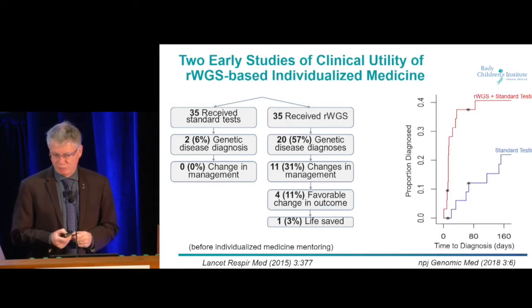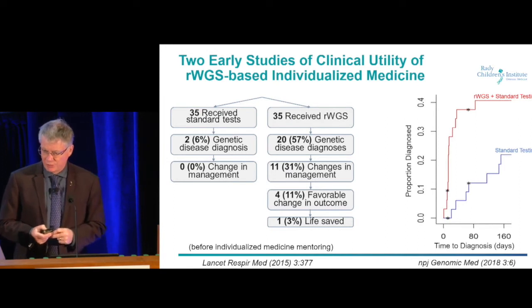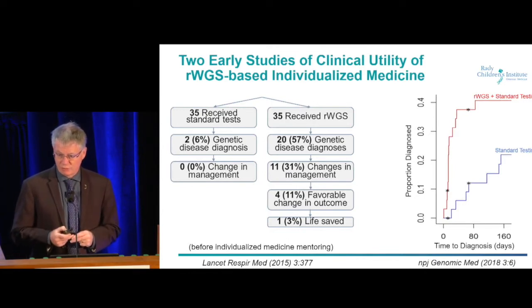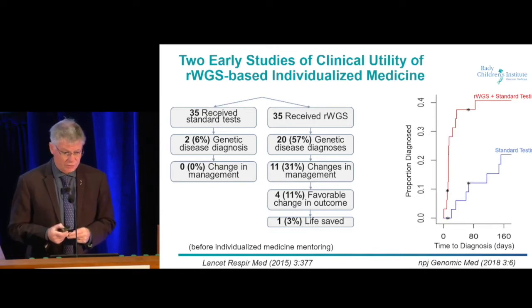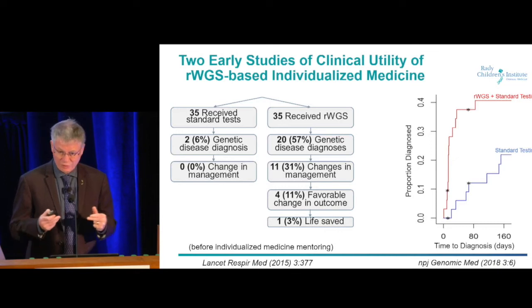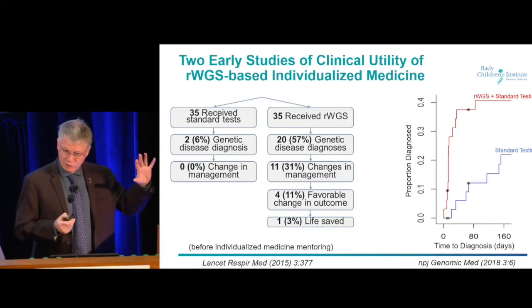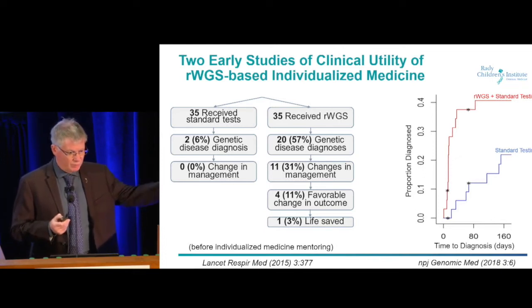And when we compared the speed of this with the standard prior tests, including next generation tests, you can see that not only did we benefit in terms of improved rate of diagnosis, but the speed was really an important attribute in terms of implementation of individualized medicine. That was 2015, and the methods then were primitive.